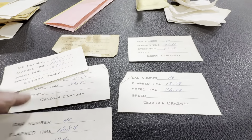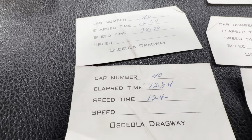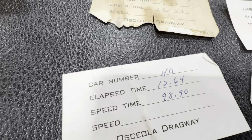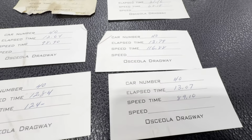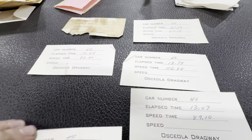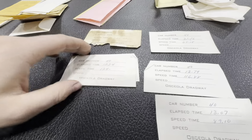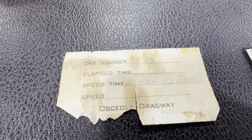It must not have hooked a lot of times, because here we got a 12.84 at 124. We got a 12.64 at only 98. 21.16, 13.79 at 116, 13.07 at 89. So it must have had some traction issues or something. I wish these had dates on them so we could see when it actually was. But that definitely was a pretty good pass. That must have been when I had the 427 in it. 11.33 at 130 is no joke, especially back then.